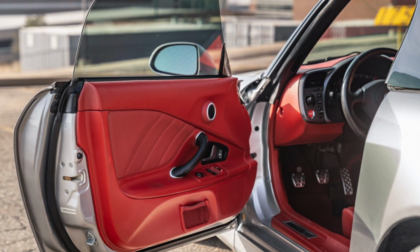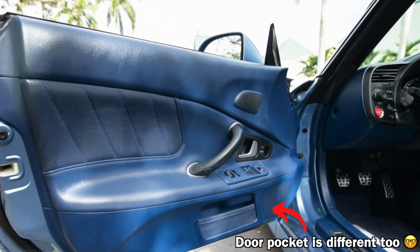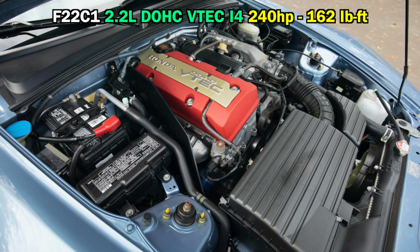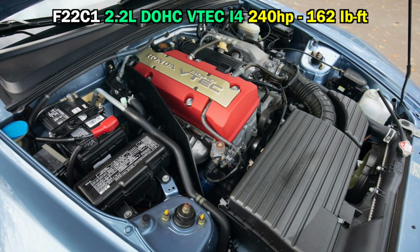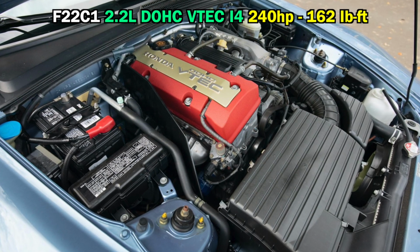For those of you that really want to nerd out on the differences, I will also point out that the tweeter speakers were slightly reshaped. Under the hood in North America was now the F20C one. A slightly larger displacement was achieved by lengthening the engine's stroke. As a side effect of this longer piston travel, redline was reduced to 8,000.